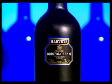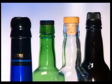And when Harveys were first founded in 1796, it was just at the time that Bristol Blue glass was coming into the area, and it was associated with fine dining and distinction and things like that. The blue glass came out on top in all aspects of the research. So consequently we took the plunge and launched Bristol Cream in Bristol Blue, which was a very brave decision because historically all wines and spirits have been in either clear glass, green glass, brown glass or black glass. So blue was something entirely new, but it's been extremely successful and we're very pleased with the results.